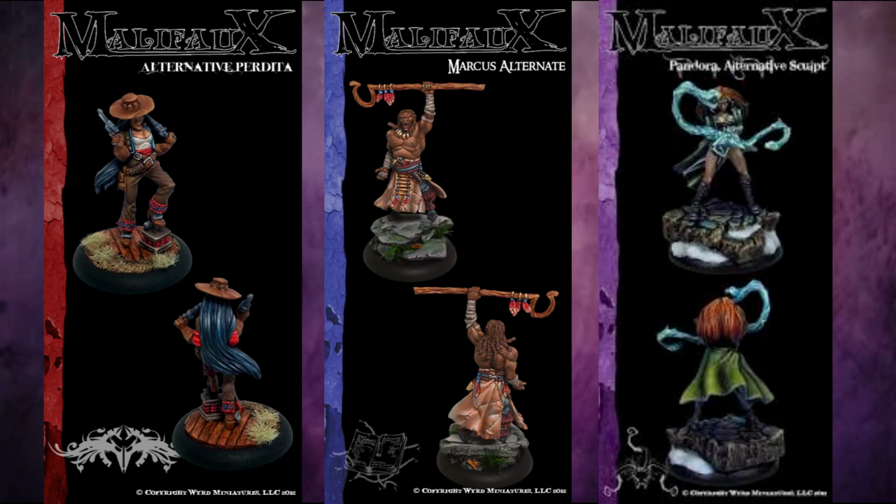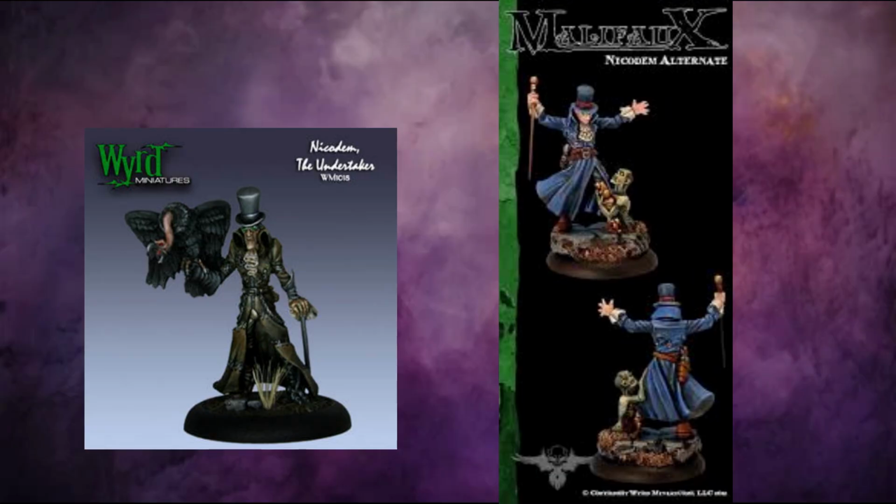A lot of different companies do this type of thing, and in particular, in Malifaux in first edition, they put out a few alternative sculpts for some of the masters in the game, and they were just a slightly more interesting version of the same character. The art looked basically the same, it was just a different configuration or a different pose. And overall, I think for the most part, the special edition models were improvements over the existing models.